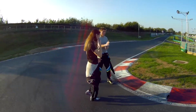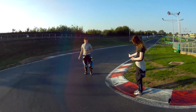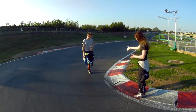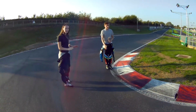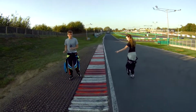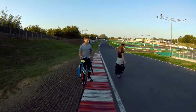Because you want to keep it as tight as you can, because you do slide out. But if you hit it here, then that's too much, because you're literally bouncing over the curb. You've got to be as smooth as possible here and always chasing the throttle. Don't go too far over here though, because if you're on this bit of the track, it might push you out.